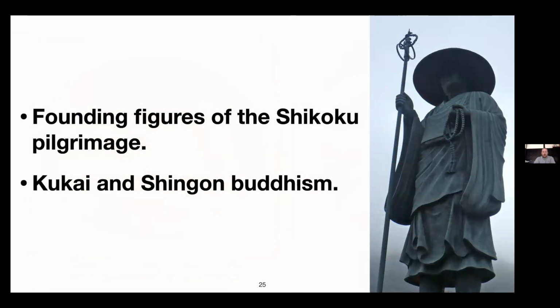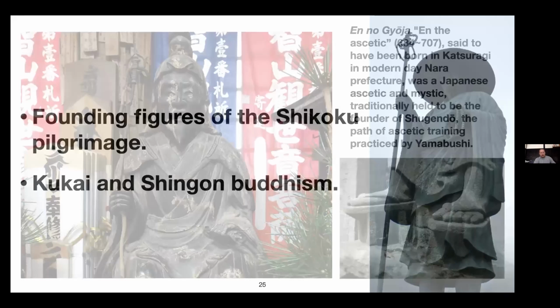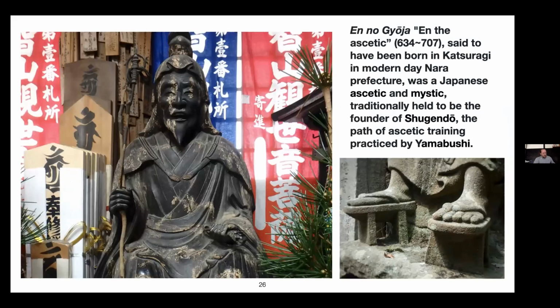Now, next, I'd like to introduce you to some of the founding figures of the Shikoku Pilgrimage and to the famous monk Kukai and Shingon Buddhism that he established here in Japan. So Buddhism is said to have arrived in Japan officially in the mid-6th century, having made its way along the Silk Road from India through China into Korea, from where a diplomatic mission was supposedly sent bearing gifts that included an image of the historical Buddha Shakyamuni, as well as ritual banners and sutras and other such implements.